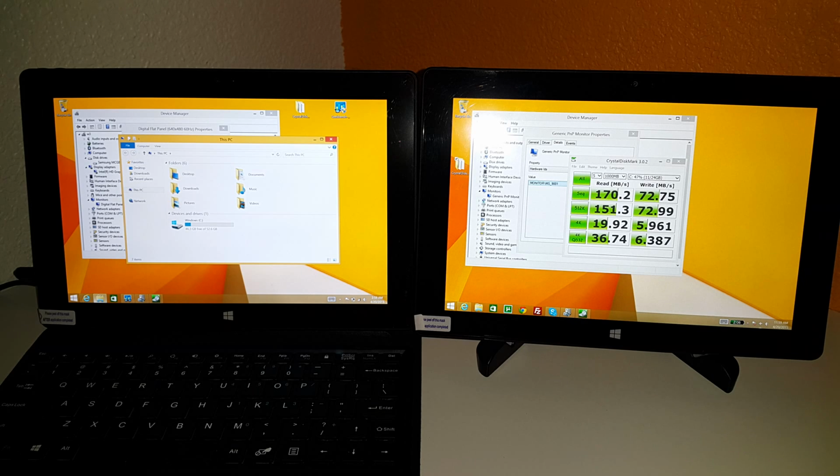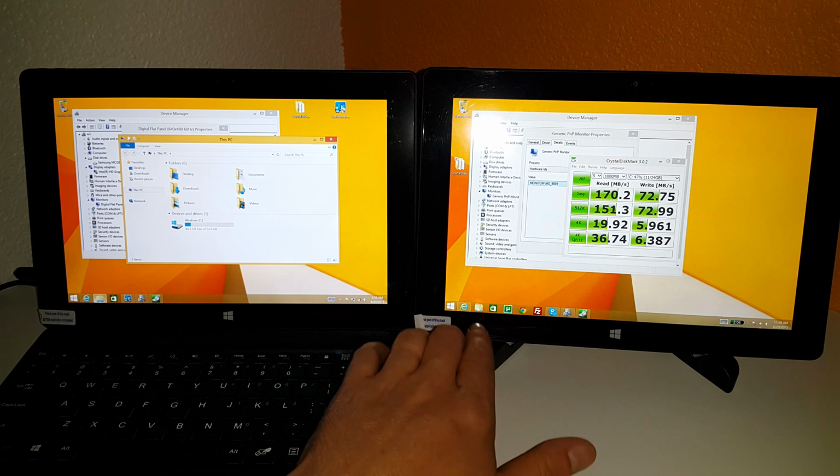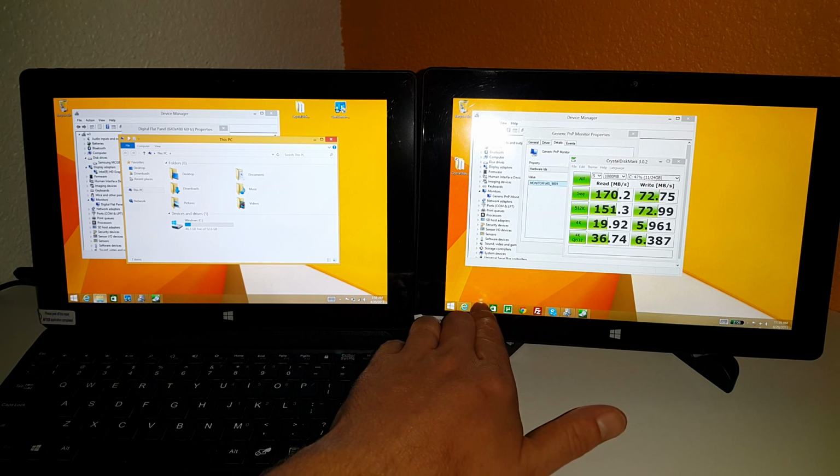There's around about 4 gigabytes taken up by the recovery partition, then Windows itself is around 10 gigabytes. So it does take up a little bit of space here, and you get just shy of 13 gigabytes free on the cheaper model.